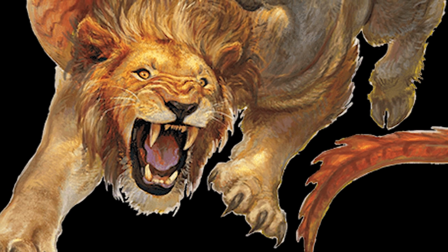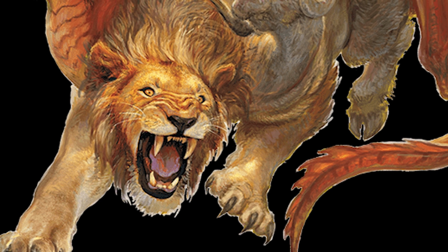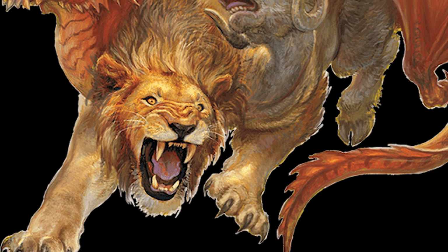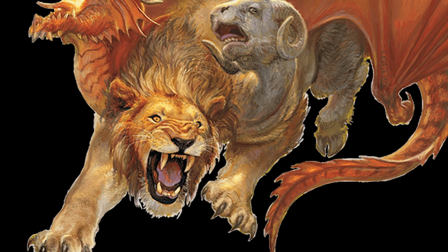The mighty Chimera. In the realm of Dungeons and Dragons, this monstrosity stands before us with the body of a powerful lion, muscles rippling beneath his tawny fur. But what sets it apart are its 3 heads, each more daunting than the last.